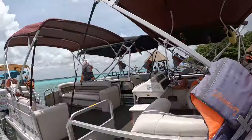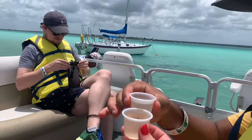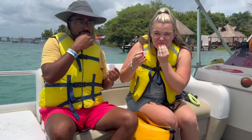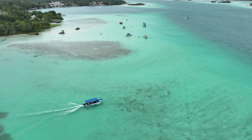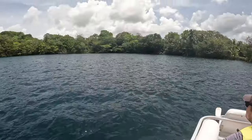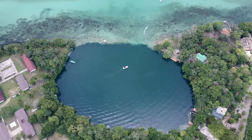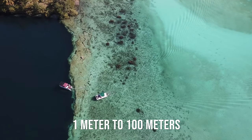Made it to Bacalar! This is known as Seven Colors Lagoon, and where the color changes drastically right here is the beginning of Cenote Negro, the Black Cenote. Cenotes are limestone sinkholes. And right here where the color changes so drastically, the sinkhole begins and the water depth goes from 3 feet to around 300 feet.